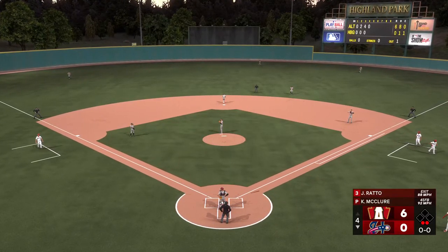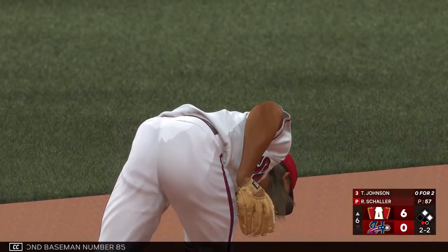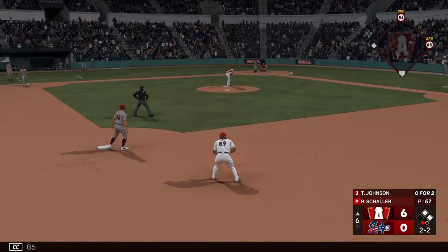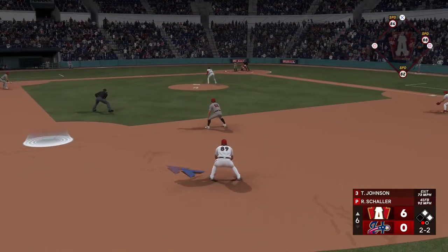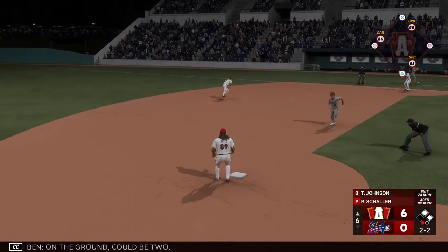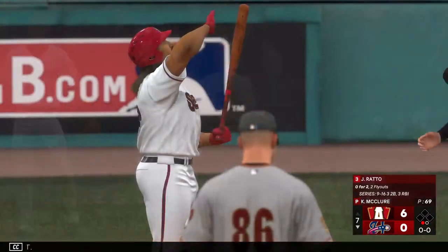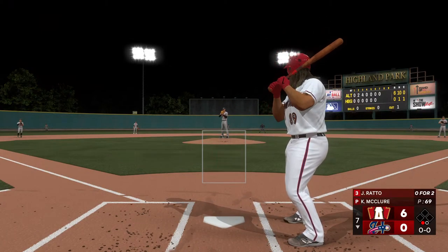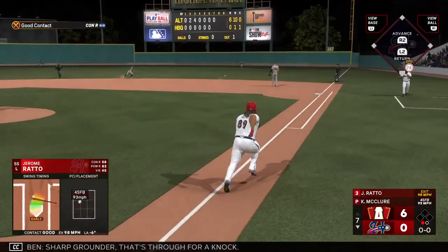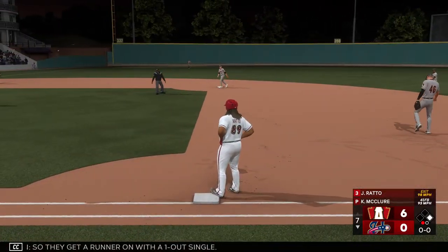The batter, the designated hitter. Here's the second baseman, number 85, Tamar Johnson. On the ground. Could be two. Glasser. That's an out. Sharp grounder, that's through for a knock. So they get a runner on with a one-out single.